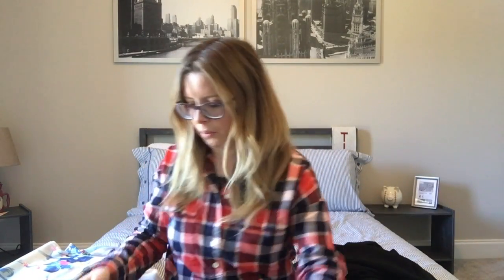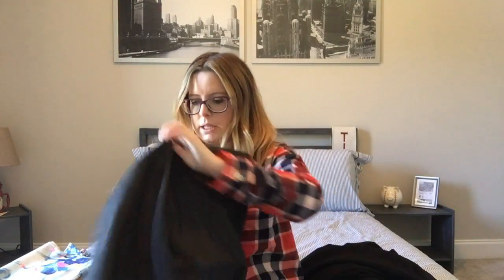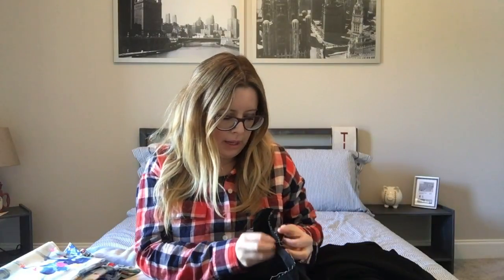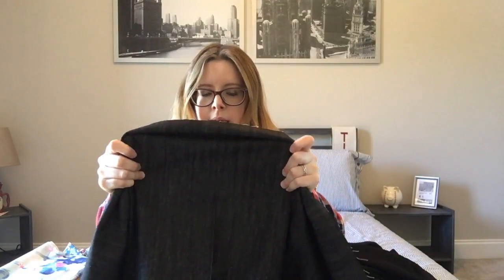My other one that I bought, I'm more excited to use this one because it's actually a denim fabric. It's a stretch denim, and it's a black denim. So I was either thinking of making a dress, or it might be a nice shirt.